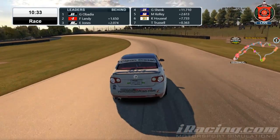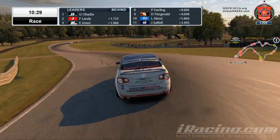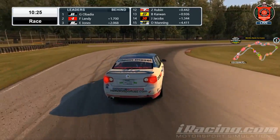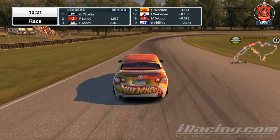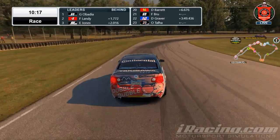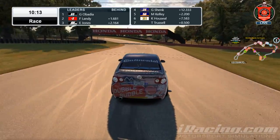Now we look at Dave, who is about 5 seconds behind Travis. So, again, not insurmountable. Our Volkswagens are packed up again. So we actually have Travis in first, Dave in second, Louis Alessi in third, and James Saffel in fourth. 8th, 9th, 10th, and 11th overall for these guys.